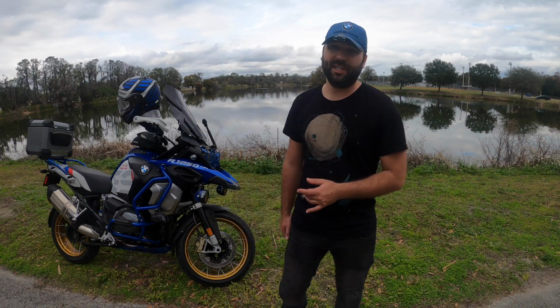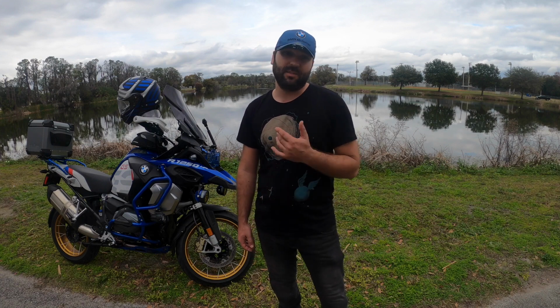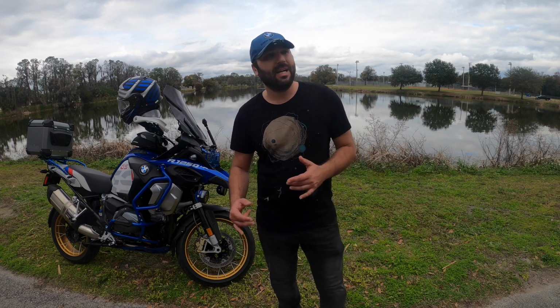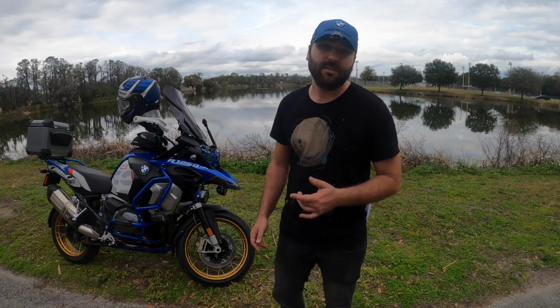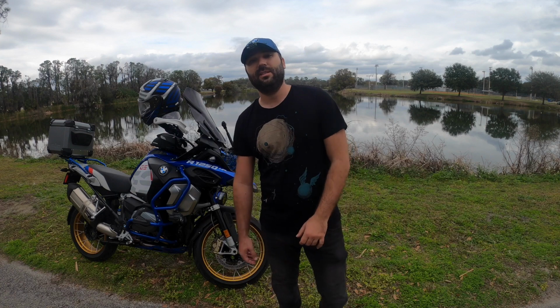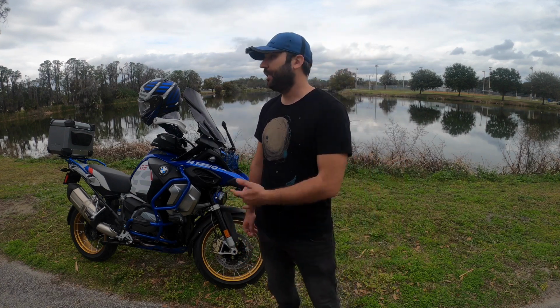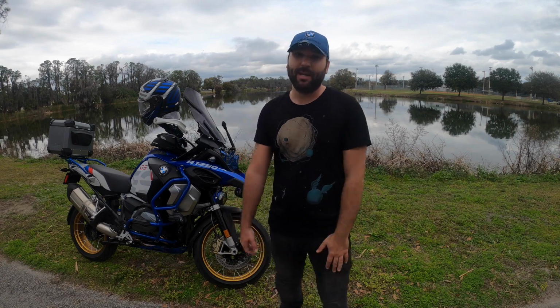The next thing is the quick shifter. Even though I don't like that quick shifter on this motorcycle because the transmission is so cranky, I still like the idea that I have it on my motorcycle. I don't like to use the clutch a lot because I had so many automatic transmission motorcycles before. I think it is more comfortable than the manual ones. Even if you have the quick shifter on the motorcycle, I prefer automatic.